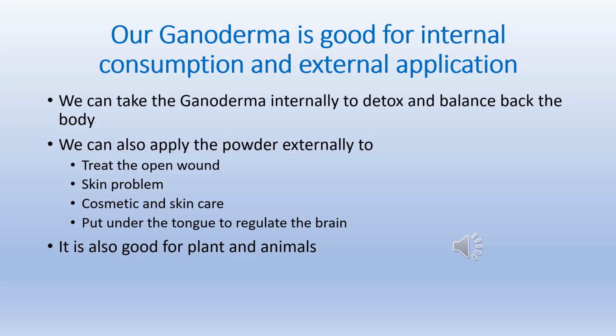Then for many skin problems, you can mix it with oil, sometimes with toothpaste, and apply it to the skin. Of course, it can also be used for cosmetics and skincare. One more thing is that our Ganoderma is very effective when put under the tongue. When some patients are in a coma and cannot take Ganoderma, or the child is too small to take it, we put it under the tongue. Ganoderma is also good for plants and animals. Many people put it on a plant that is going to die, and after that it grows back again. It is also used for pets and animals.